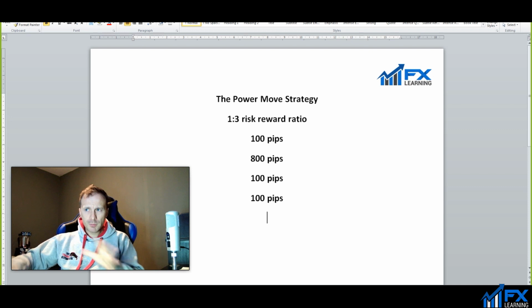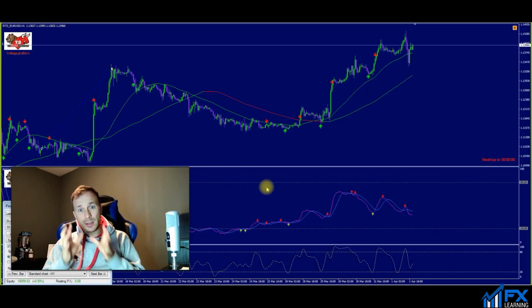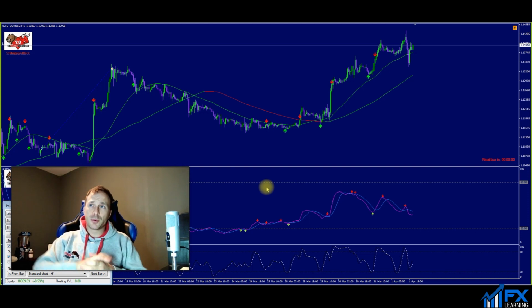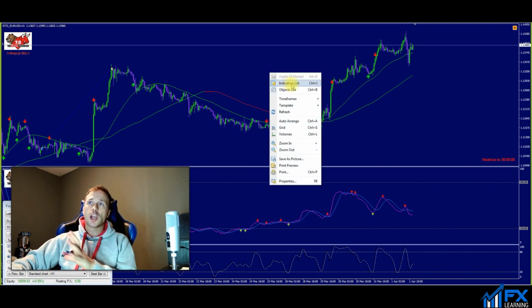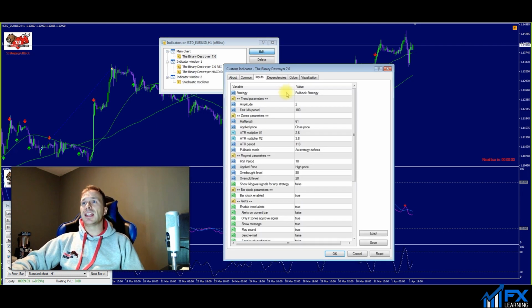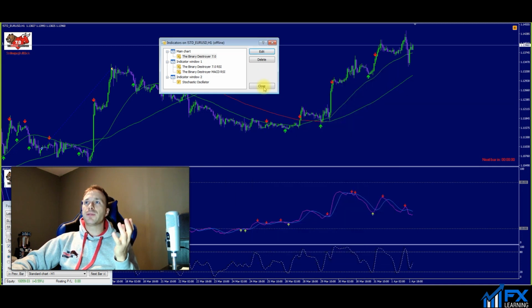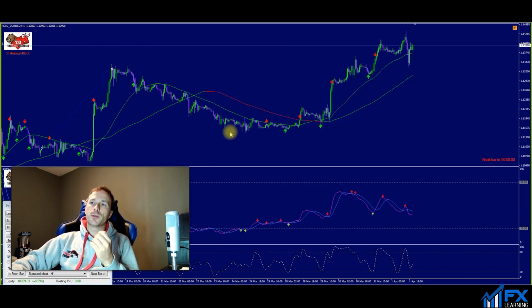So what we're going to do now is head over to the charts and do some simulating with this. I'll show you my entry points and exit points. Now, if we go over to the indicator list, as you will see, it's basically the pullback strategy, that's all it is. We've got 5 built-in strategies with our indicator, but we're trading the pullback. The only difference is I've changed a couple of settings.